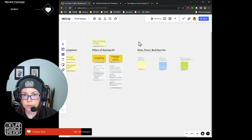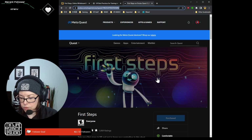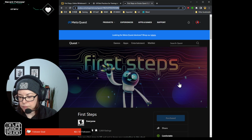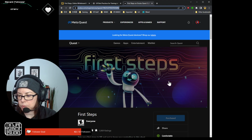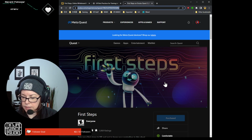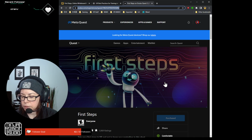It's called First Steps, Oculus First Steps. This is what we're doing this week. And you can get it on the Quest and try it out. It's a little longer on the Quest. I was doing it here on the Oculus desktop because I was hoping that that would make the sound work, but it didn't for whatever reason. Because the sound is also a big part of it too, because you're getting audio feedback as well.